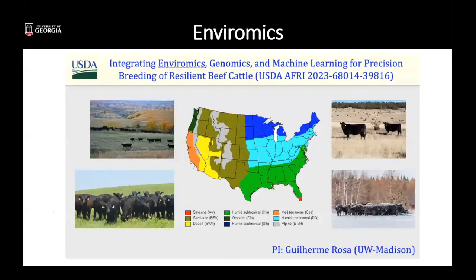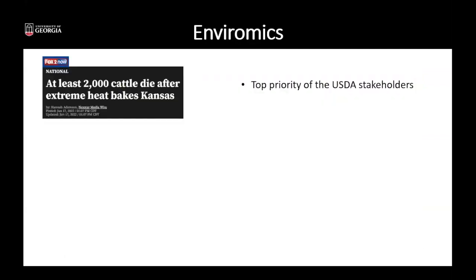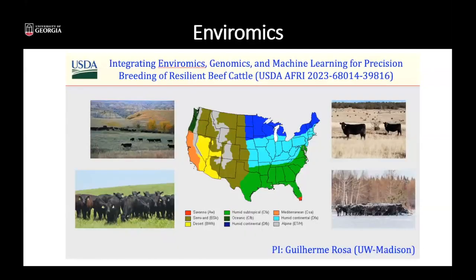And the last one that we're going to cover here is enviromics, right, or the precision breeding type of data. As we know, of course, for beef production, if you take Canada or US or Australia or Brazil, big countries, big production systems, but they have different environments within country, right? And so basically, how can we make sure we model that correctly and be able to match animals to their environment, right? And so the group from Wisconsin, led by Guilherme Rosa, have some study here done by them, trying to work really hard to capture that information and try to help us model G by E.